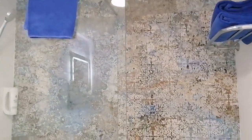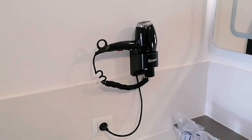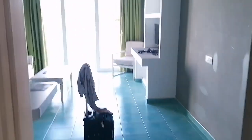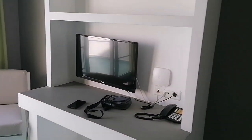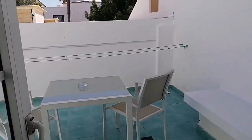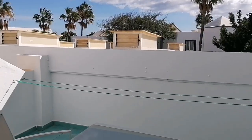Oh wow, that's lovely. I like the pattern on the back there. Very pretty, very spacious. Oh, and the hairdryer is a lot better than the other one. We've got a TV here as well. And we've got a lovely balcony. So all in all, very, very happy.